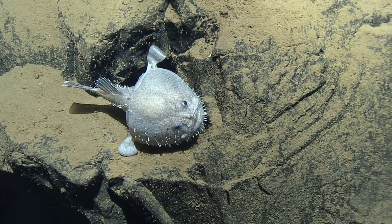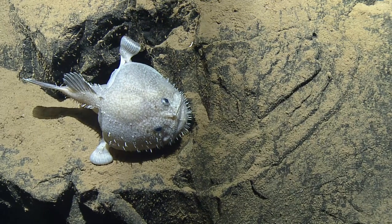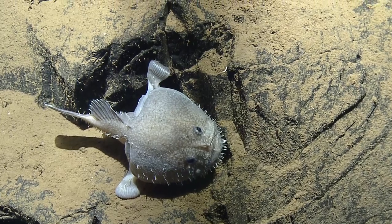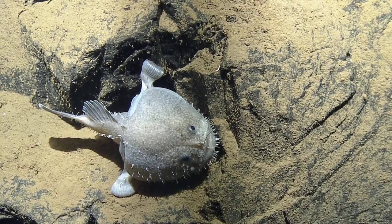All right, let's move on. Usually they say go away when I just finally get set up. Look at that color pop. Wow. Yeah, and you can see the too-close-to-lights appendage. It's an anglerfish. You see that in the center of its, where you think its nose would be, essentially.